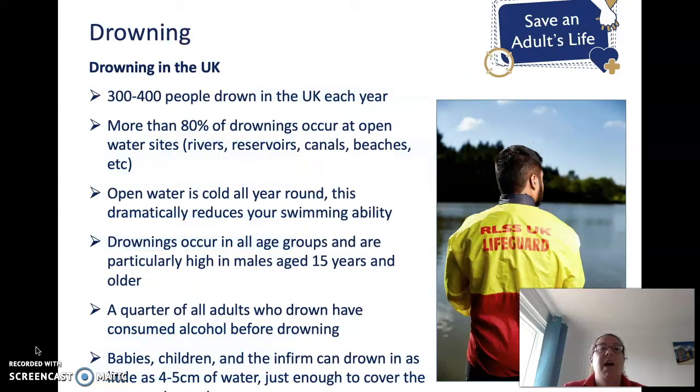So moving on, we're going to have a little look at drowning now. And in RLSS UK, we do a lot of work with drowning. We train all the lifeguards in the country, beach, pool and open water. We run the National Lifeguard Qualification Awards. And drowning is a problem because still there's 300 to 400 people a year in the UK drown. And that number's still too high. And we're working hard on drowning prevention to try and lower those numbers.